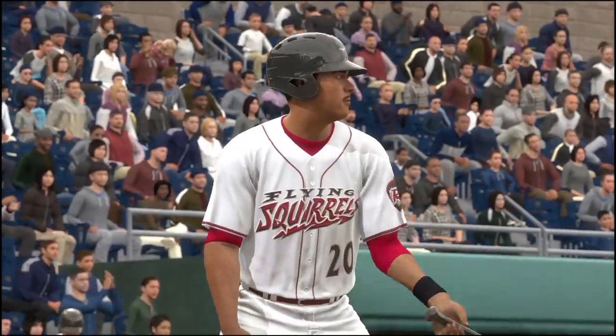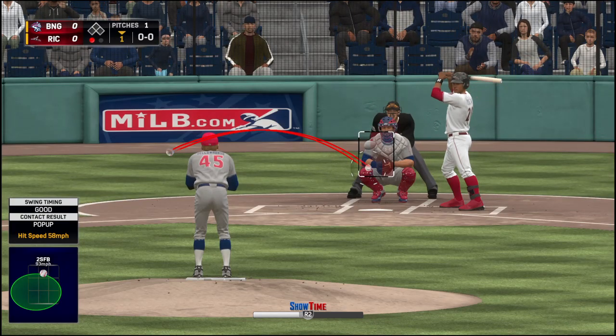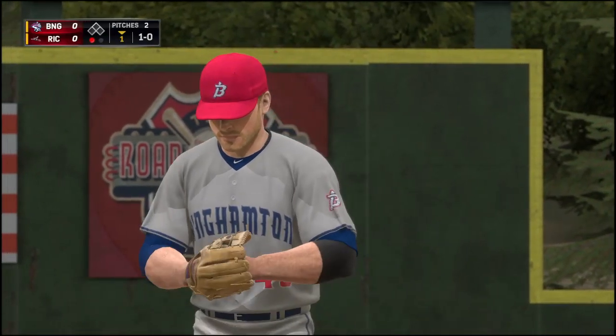Batting second, Brian digging in now, Brian Quezada. First chance for him here after appearing as a pinch hitter in the game last night. That's a knuckle curve that breaks outside for ball one.